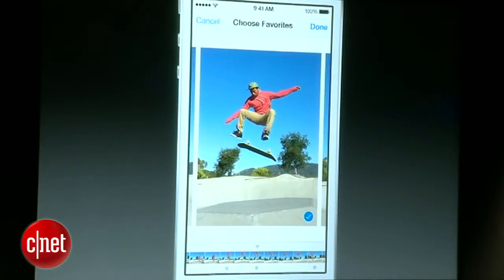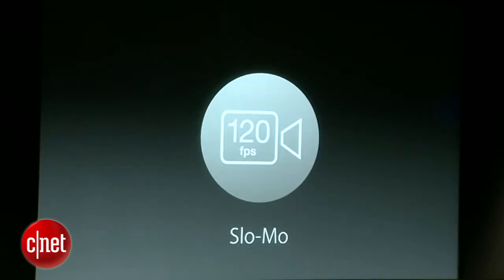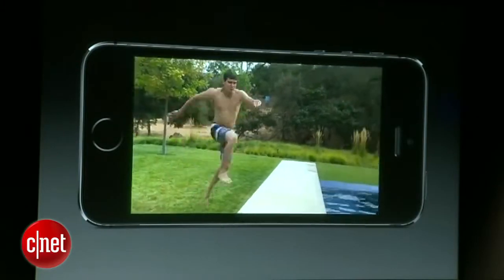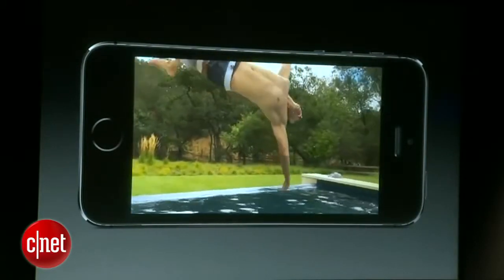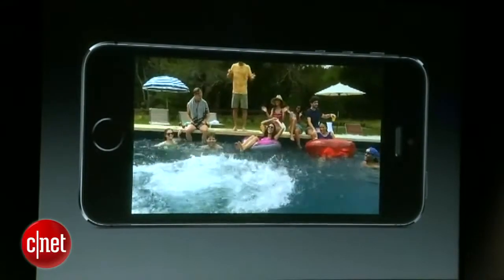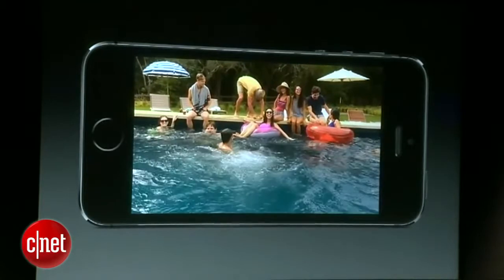One more great camera feature I want to tell you about, slow-mo. So we have a video camera you can select in the camera app. We have a second one called a slow motion camera. You select that one, and then you can create scenes with slow motion, like this. What the iPhone 5S does in that situation, it's capturing HD video at 720p at 120 frames a second.